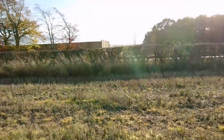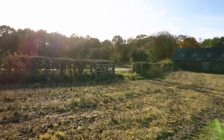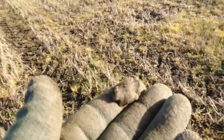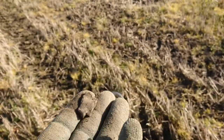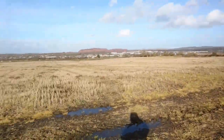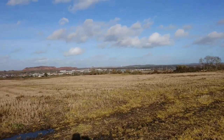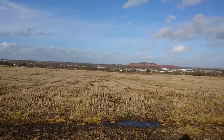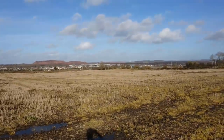Okay, first signal, guys. Not even a minute on the field, but it was just a bit of scrap lead. Yeah, so it was. But this is the field I'm doing today. It's quite a big one. I think we've got three fields that are stubble. So, aye, it's a nice area. Right, on to the next.